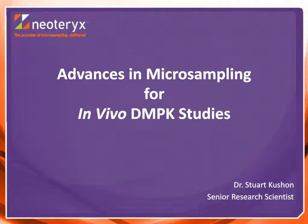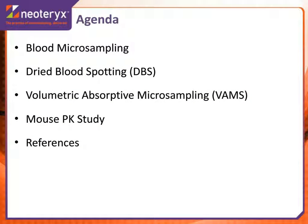So today I'm going to talk a little bit about some advances in microsampling for in vivo and DMPK studies. So our agenda for today, first I'm going to speak briefly about blood microsampling. Then I'm going to move on to some details about dry blood spotting cards, which is a technique from the 1960s that's widely used for taking microsamples for neonatal screening. Then I'm going to speak a little bit about volumetric absorptive microsampling, which is a novel approach to microsampling. Then finally I'm going to close with a mouse PK study using volumetric absorptive microsampling.